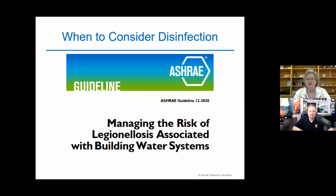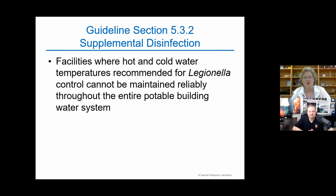So when do you consider disinfection? And what is the guidance there? In the Guideline 2020, there are two recommendations here about when to consider disinfection that I thought were apropos.